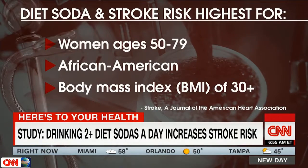But this is now the largest study. It was a study of over 81,000 women, and what they found was that the women who drank 2 or more diet sodas a day were more likely to have a type of stroke. 31% more likely to have that stroke. And this was mostly in women who were ages 50 to 79, as you can see there. Higher risk if you were African American, higher risk if you had a body mass index over 30.